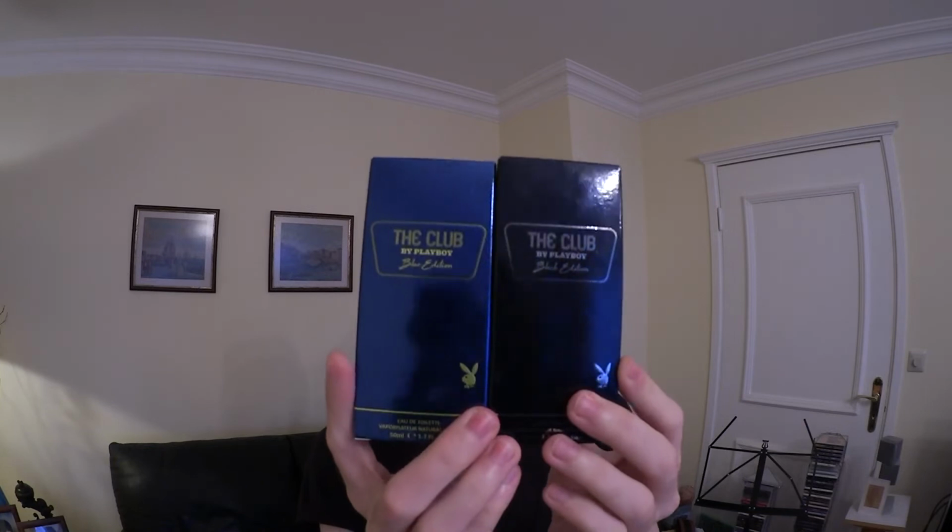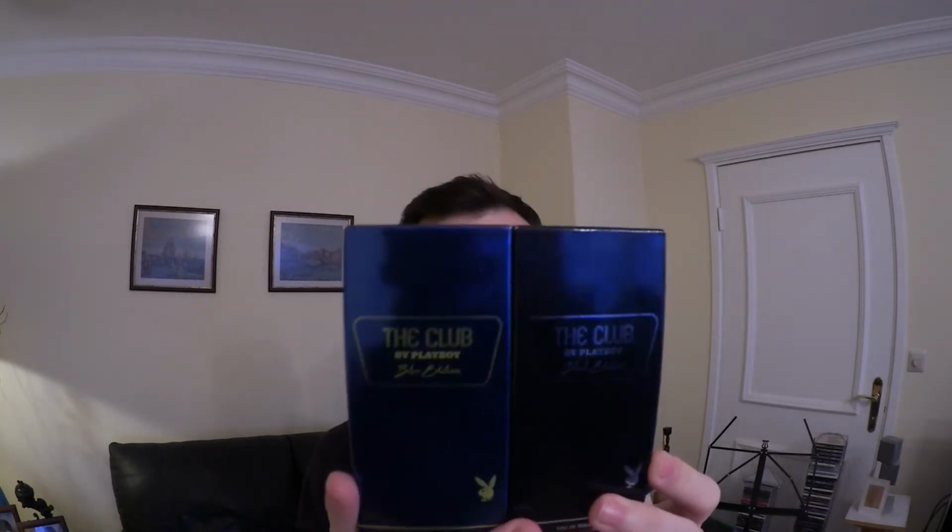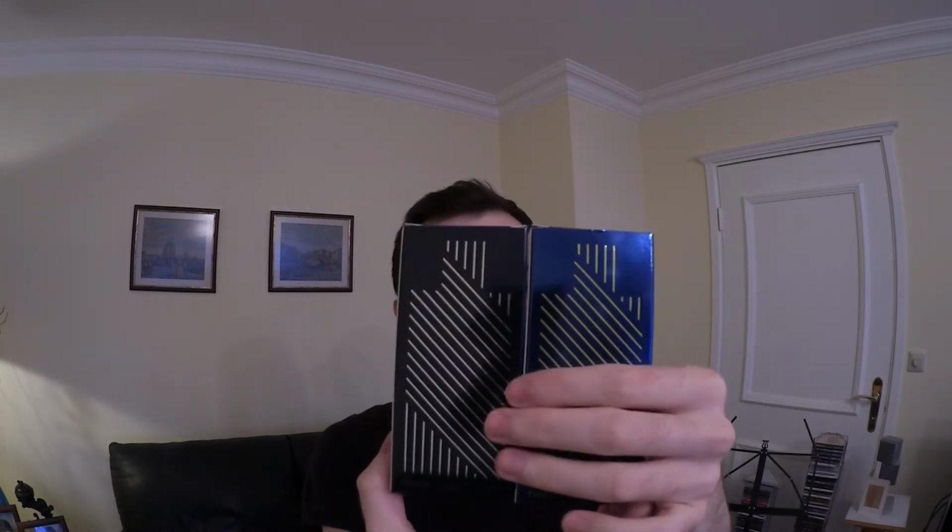Here it's really the same size, just a different color, but the same size, the same design overall, just a different color and different words on the back, and the Playboy logos on the top. Yeah, so packaging is the same, and even the fragrance bottles are also the same. Yeah, a really amazing fragrance that is very unknown.